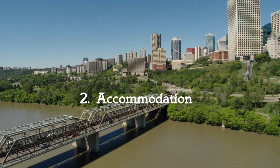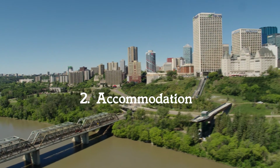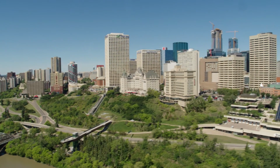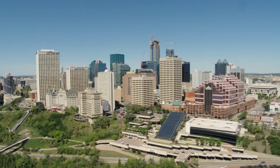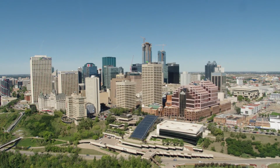2. Accommodation. Upon arrival into Canada, it's best to find short-term accommodation until a permanent rental is secured. For solo and budget travelers, hostels are a cheap option, and some have discounts for week-long stays. Airbnb is another alternative, particularly for couples, as it allows for a more comfortable and private stay.